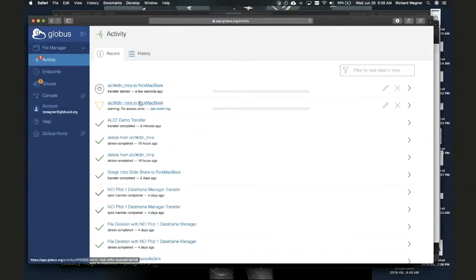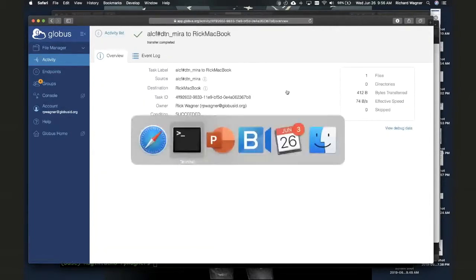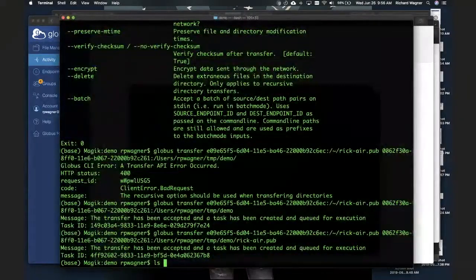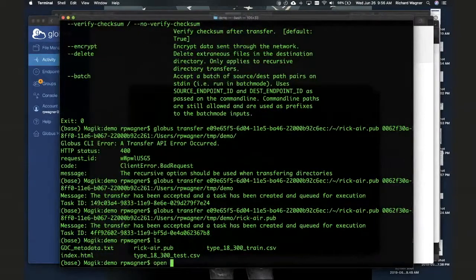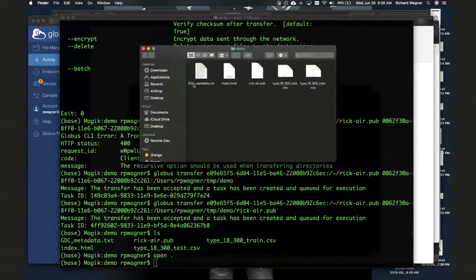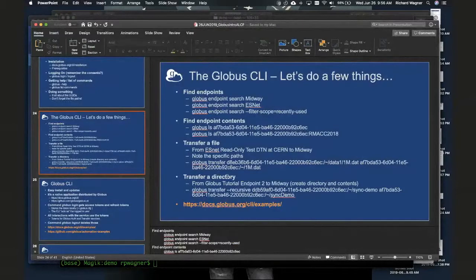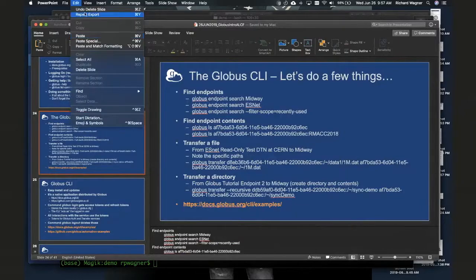Okay, so the transfer that is failing gives us the opportunity to demonstrate canceling a task, because it'll keep trying. This one has completed already transferring that small file. If I do an ls, there is now the pub file, and if I do open dot on my Mac, Finder will open up, and there's that old public key. So that's the CLI, which again, UUIDs and remembering to specify the destination of the path.